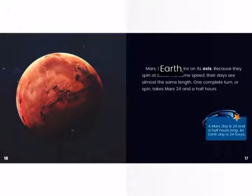Mars, like Earth, spins on its axis. Because they spin at about the same speed, their days are almost the same length. One complete turn, or spin, takes Mars 24.5 hours. A Mars day is 24.5 hours long. An Earth day is 24 hours.